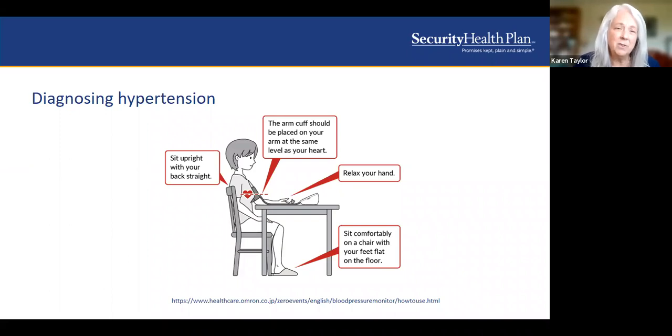If you don't do that, if you just go see your healthcare provider, they're going to say, well, go home and keep a log for a week and come back. So might as well just do it to begin with. Get that log down. The log will be very helpful for your provider to determine whether you really have hypertension.